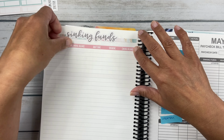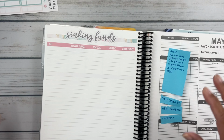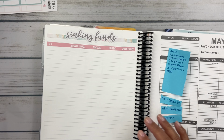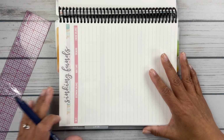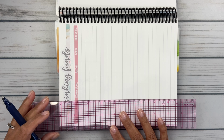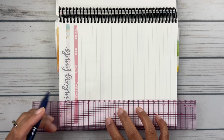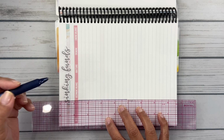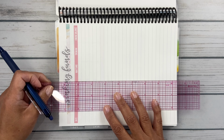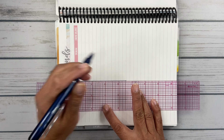So I have a couple of sinking funds I'm going to start now because they'll be coming due in a little bit. And so I want to just kind of start saving. It's not something that I have to save a whole year for, but now is kind of, I was looking through my calendar about when things are going to start coming due. And I was like, okay, now's the time when I should be starting my sinking fund for our car registrations. I think that's fine for now. I'm going to do these lines.